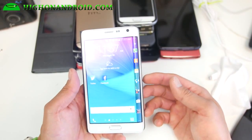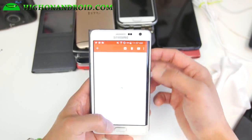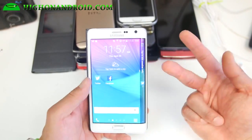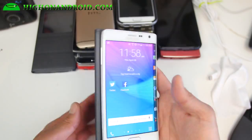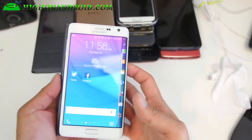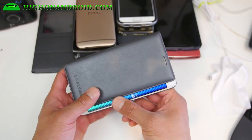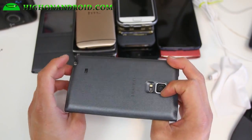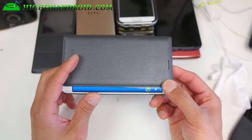S6 Edge, they just have edges for looks. This one is actually very functional, especially the notification and the shortcuts. Those two things really free up your screen for something else. Not only that, if you do get this Samsung official case, you'll get notifications right here when you receive them. No need to actually open up your phone. I think this is a great device, but too bad Samsung didn't make enough of these.